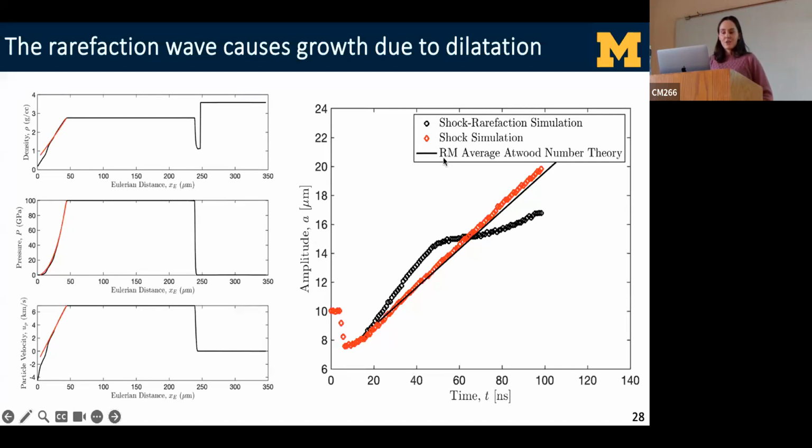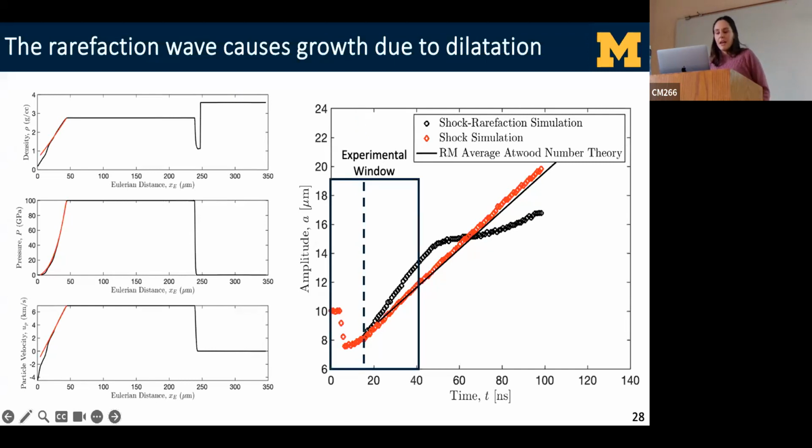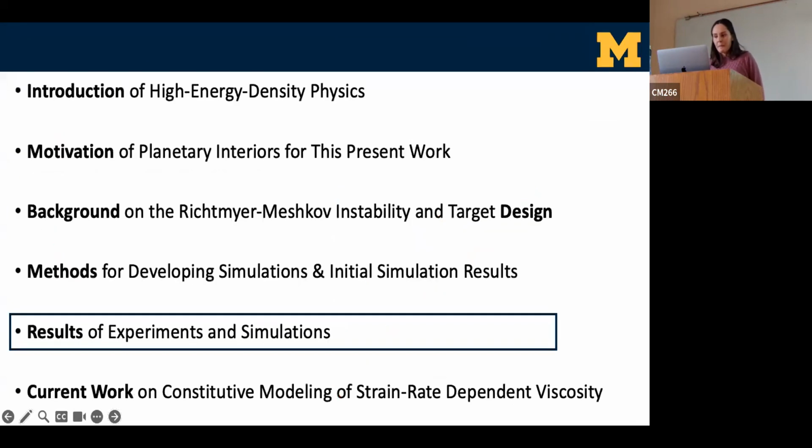But then if we have that shock and that rarefaction, we actually get a bit more growth. So this is the point in time when the rarefaction hits the interface. And this is the experimental time window. And so we believe that bump in the data is due to this rarefaction wave. So that was helpful and important for us to know that we need to include that in our simulations to correctly model this instability. We can't just set up a simple shock wave.